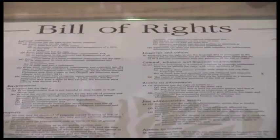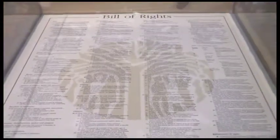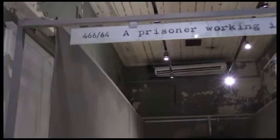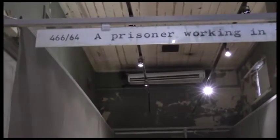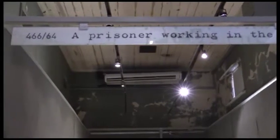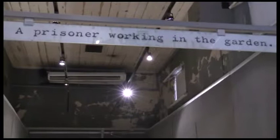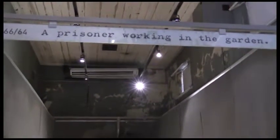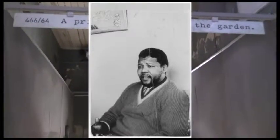Some are school-going kids, some are internationals. Internationals are often excited about Nelson Mandela. They've done a little more research about Mandela even before they came here, so they spend a lot more time in here. For locals, it's just a little bit different experience. They're more familiar with Nelson Mandela, so they don't spend as much time, but you can see they're emotional about his stay.